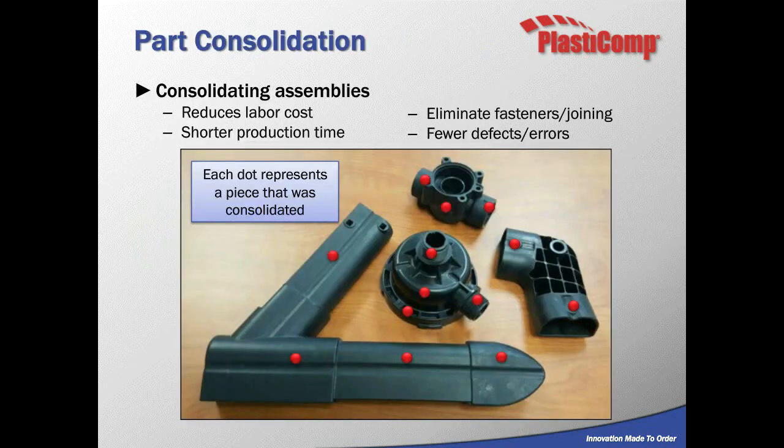So back to the part consolidation. Each red dot in the image below shows a different component that was able to be consolidated into the one part. So as you can see, a lot of these have 4 dots or 3 dots or 2 dots, all being different amounts of parts that were consolidated. Now this is very nice for clients because it reduces labor costs, shortens production times, eliminates fasteners and adhesives, and there's just fewer defects because there's less human error. And you don't have to ship a bunch of parts from different locations, which saves money again.